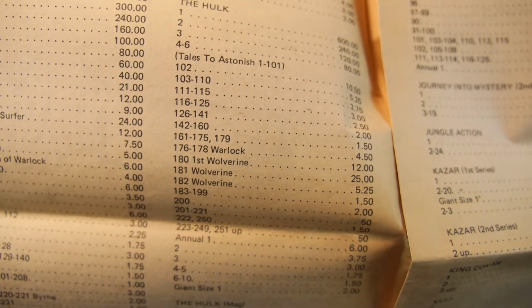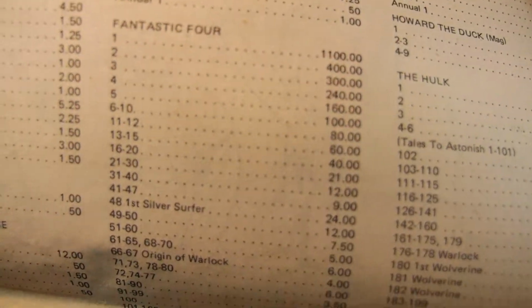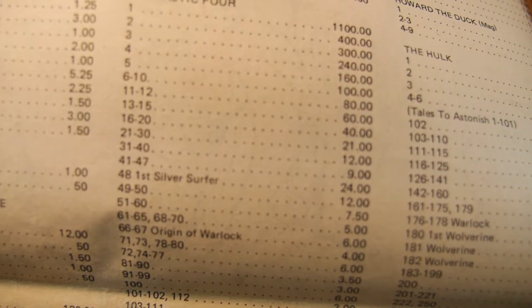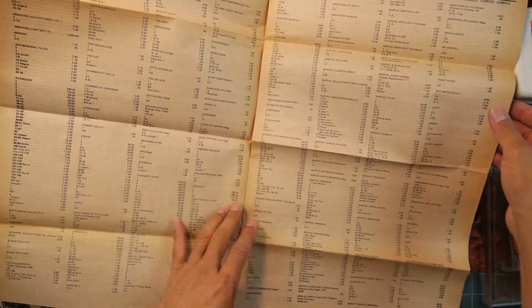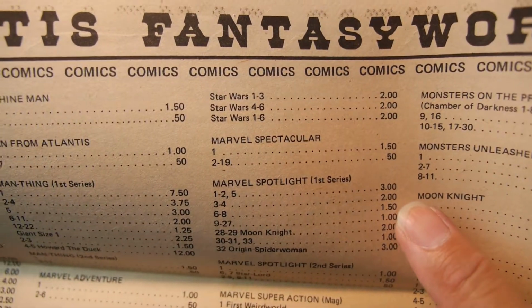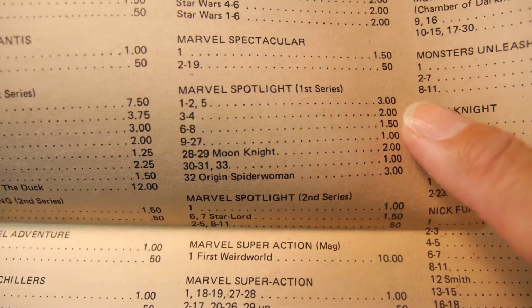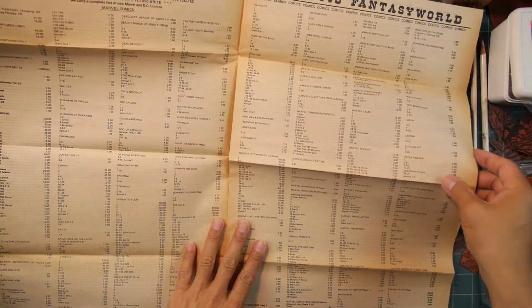We're not highlighting Crackerjack Jackson or something like that at that time. Here's the Fantastic Four right there, and number 48 for Silver Surfer, $24 there. So anyways, kind of interesting. Now look at this Marvel Spotlight. They bumped that Marvel Spotlight #5 up to the same pricing as the #1 and 2 right there. $3.